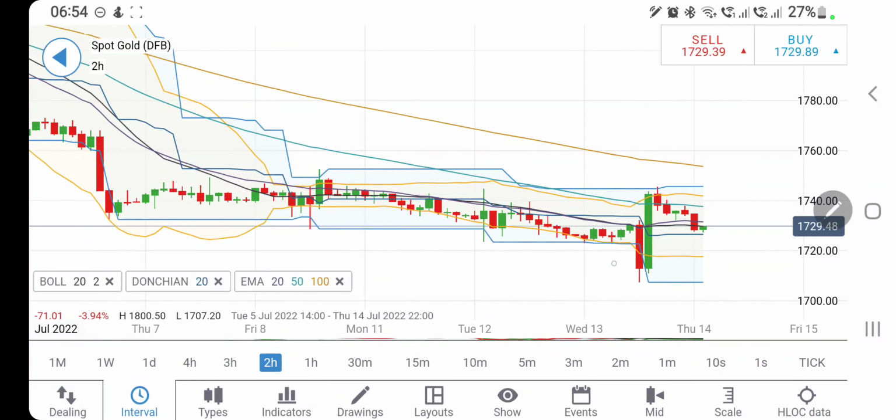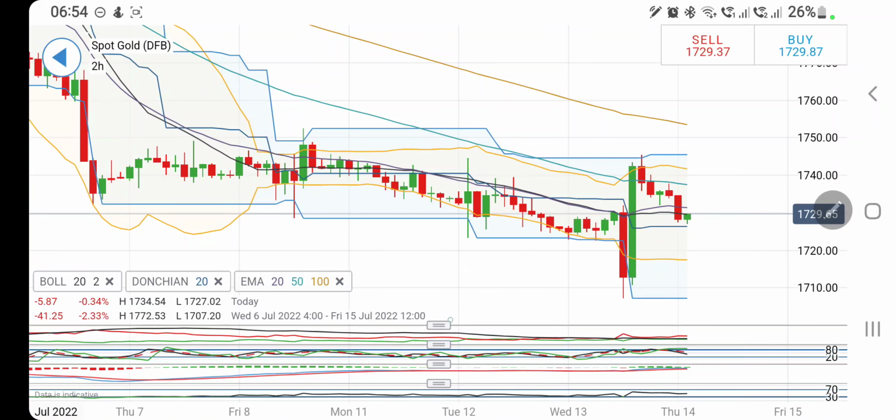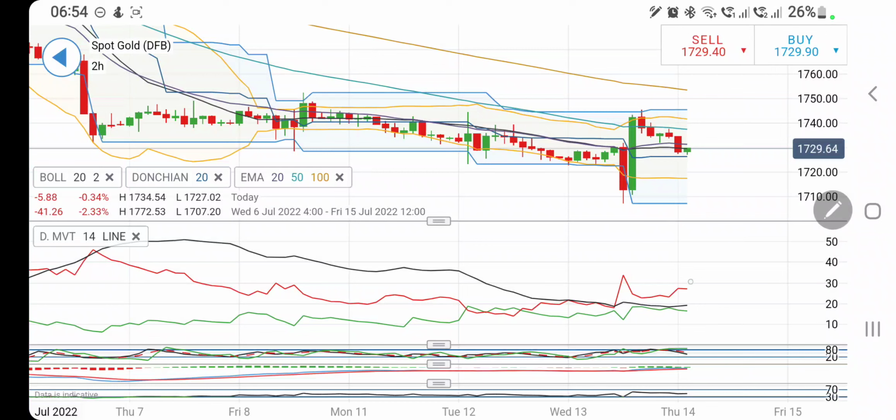On the 2-hour charts, it's trading with 1727 to 1728 as the pivot. It has shown the highs, it has shown the lows. Now coming back to these levels, if it breaks below 1724, again we can expect it to drop more. So be watchful of 1724 and the 1732-33 zone. These two levels are very important.